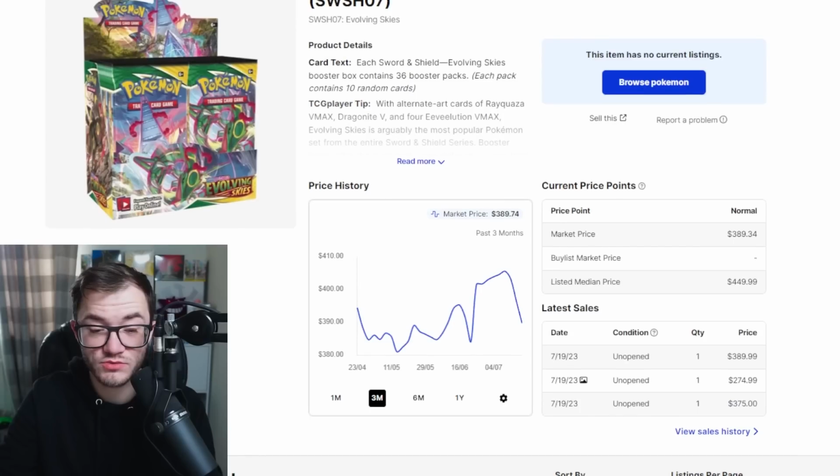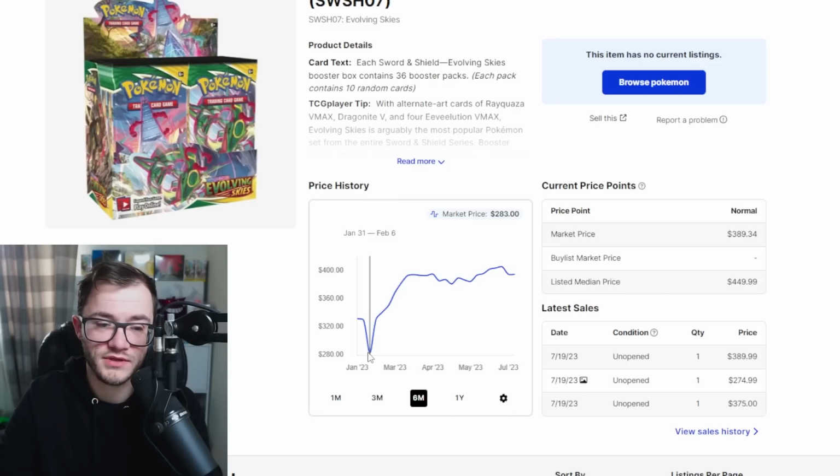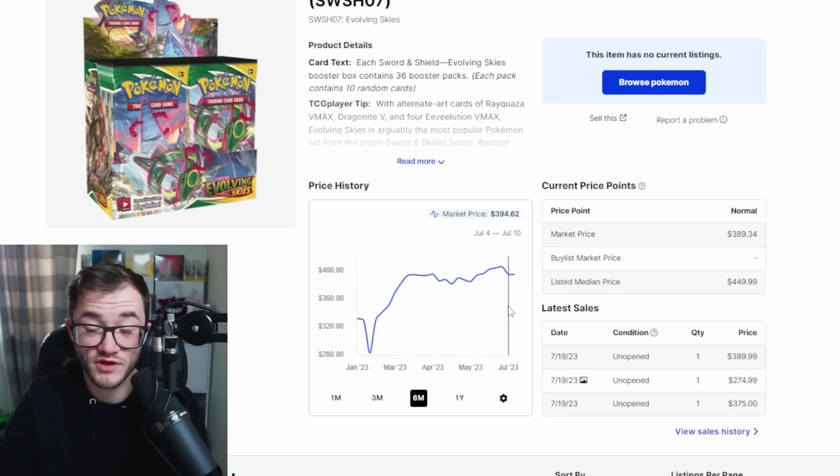It has actually dropped, which is not what I expected. I thought it would keep going, but it's had a little bit of a drop. It did reach 405, and like I say, now it's probably dropped around about $15 over the past 3 months. You go back 6 months, and it's just climbing. To be fair, not like a crazy amount. Well, it is kind of crazy if you think about it, because it was around 320, and we're looking at nearly 400. That's a pretty good gain in 6 months.